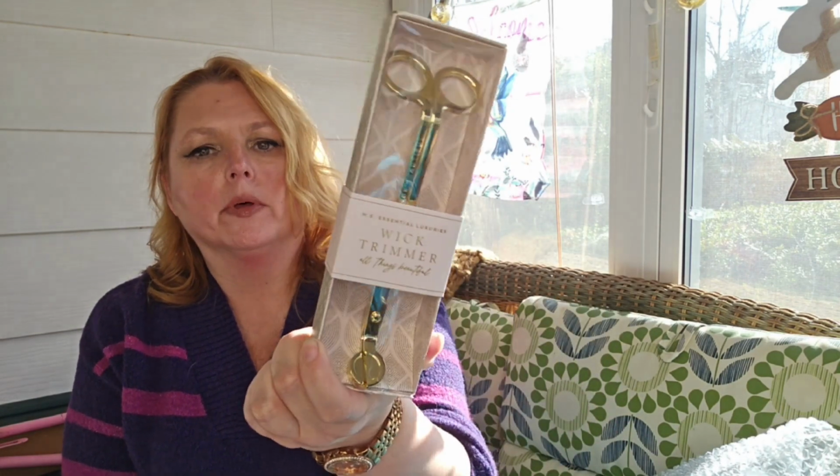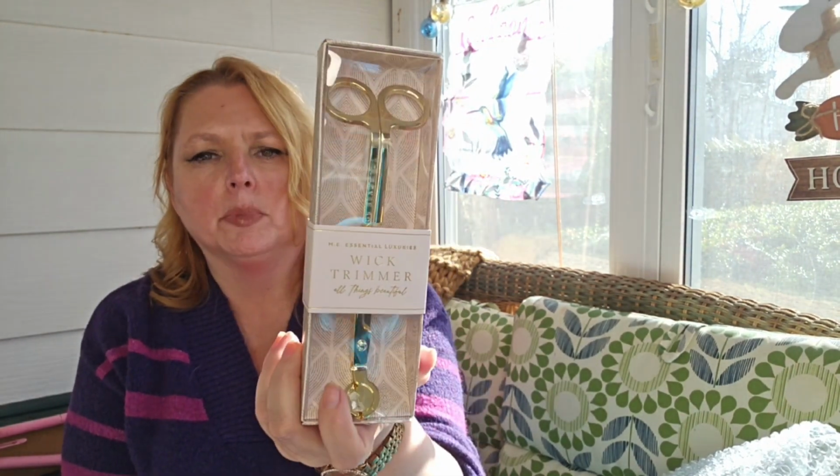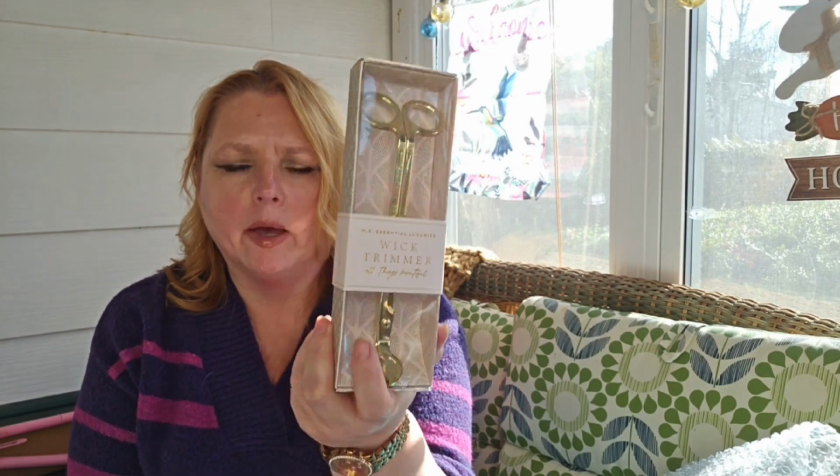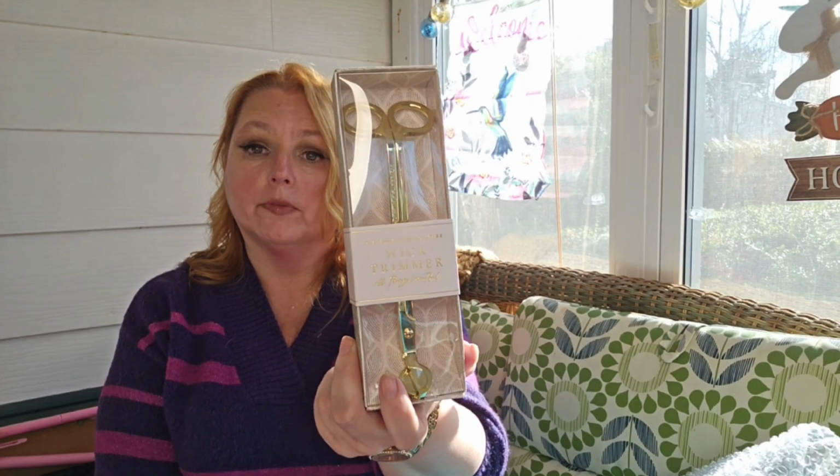It must be from the cardamom, maybe. Next, we have the Essential Wick Trimmer. So that's to trim your candle wicks. And I am definitely going to be gifting this because I have like 3 or 4 of them, but isn't that lovely? It's a nice one. And that's a $20 value.